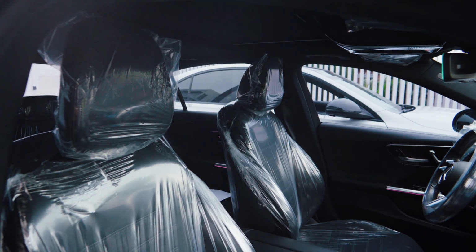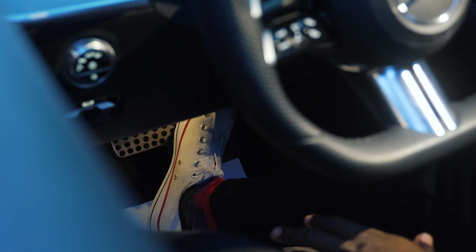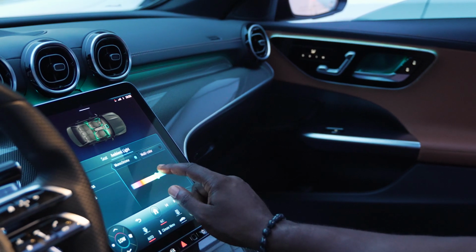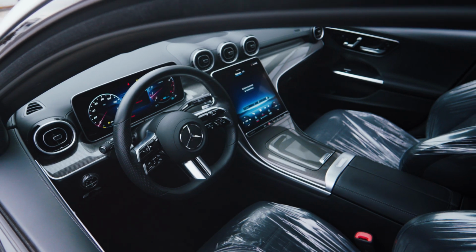So in and around the car, if you can see where my feet are, the different combinations of ambient lights you can have within the vehicle. So this is like a cyan, a pink, you can have a yellow. I mean, I don't know my color code so perfectly.